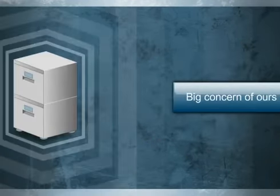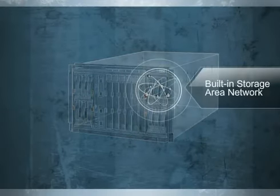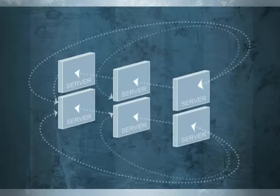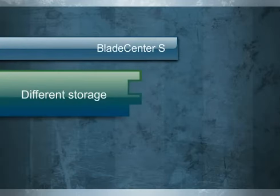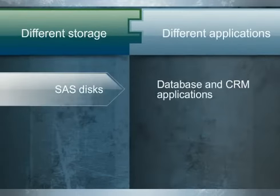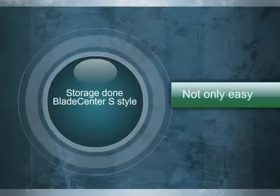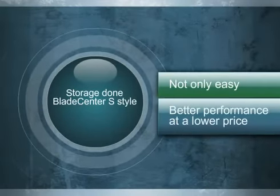Storage was a big concern of ours. With BladeCenter S, there's an entire storage area network built right in. This means that any server on the chassis can share disks with other servers. With BladeCenter S, I can use different storage for different applications: SAS disks for my database and CRM applications, and SATA and nearline SAS disks for my file and print applications. Storage done BladeCenter S style's not only easy, it gives me better performance at a lower price.